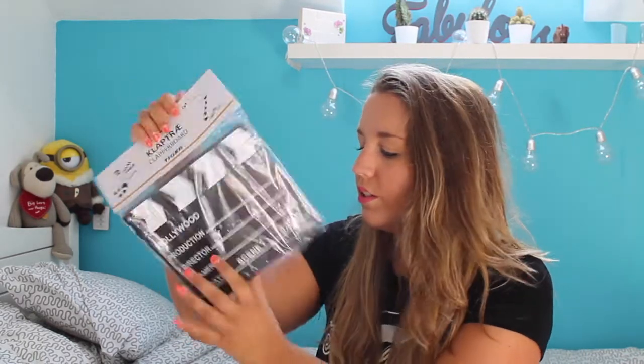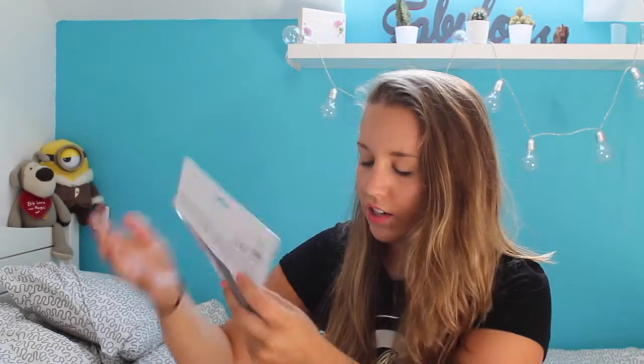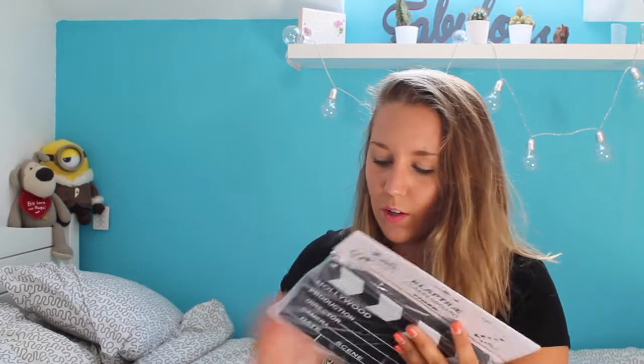I think it is only one thing that isn't from Primark, and that is this from Tiger. Don't you just think this is so cool? You get chalk with it as well, and this was literally £3. I haven't actually opened it yet. Let me open it. I love opening things.